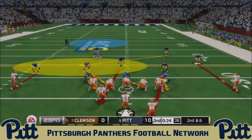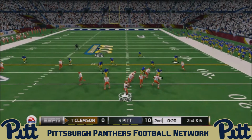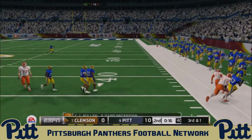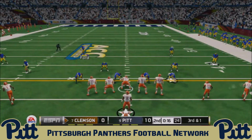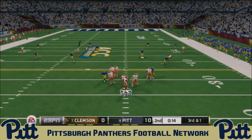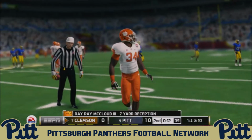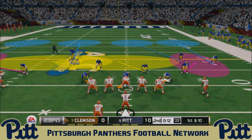That's Garrett Williams underneath for a gain of 4. The clock is ticking down to about 20 seconds left now as they get set up. Bryant back. It's a screen. He's got C.J. Fuller out wide. He goes out of bounds to stop the clock, but he's just short of the first down. 3rd and 1 now for Clemson with 16 seconds to play. Bryant, 4 wide set. He's back to pass. Panthers rush only 2. They dropped 9 men into coverage. He does find Ray McLeod for 7, and that's Clemson's only first down of the first half.